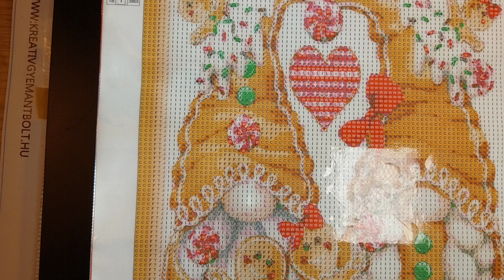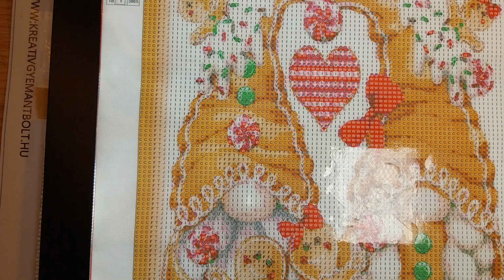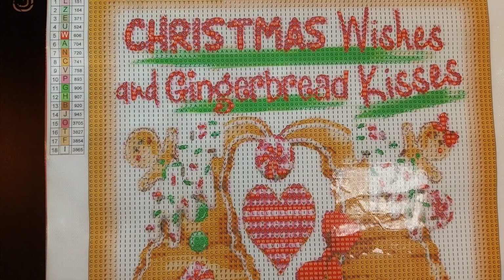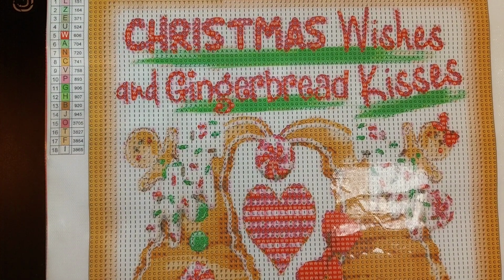We are going to diamond paint gingerbread gnomes. So cute. Gingerbread kisses, Christmas wishes, and gingerbread kisses.